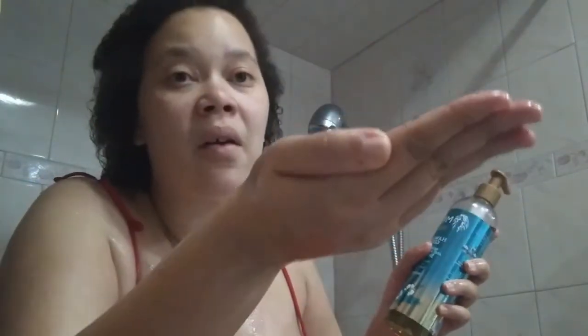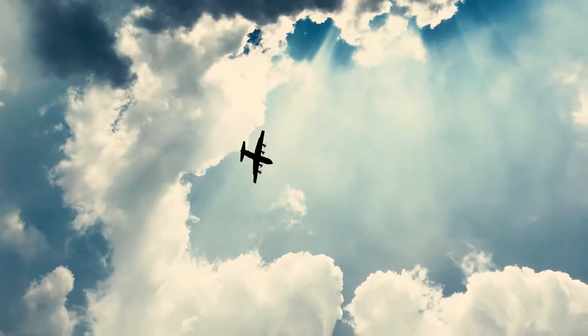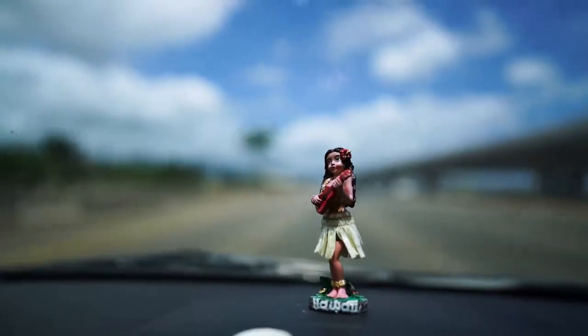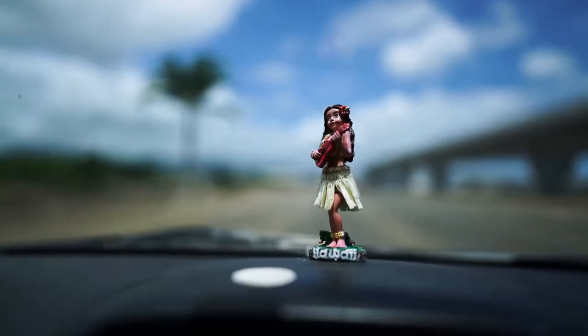Oh, it's this really cool, goldish color I can see in the bottle. This is the Hawaiian ginger, so I definitely smell the ginger. And I guess it's going to take me away to the Aloha Island. I feel the hula dancers all around me, getting that warm Hawaiian ginger sunshine in there.